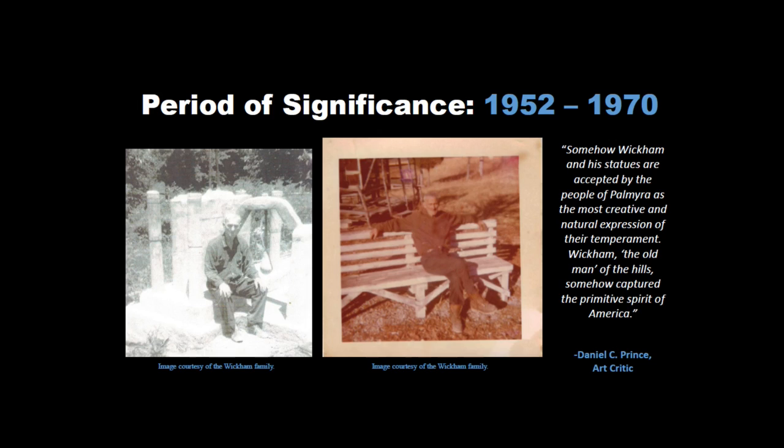He found the models for his works in encyclopedias and newspapers. He didn't travel much, so these were his inspiration. He loved history and followed politics closely. And during this period of about a 20-year span, he created between 40 to 50 works of art. And granted, this is between when he was 65 years old to almost 85, which is pretty incredible.